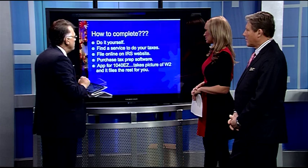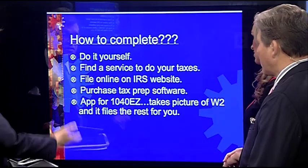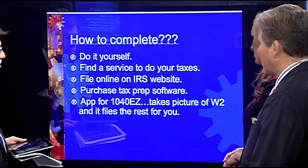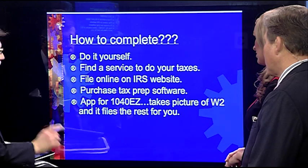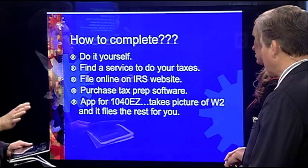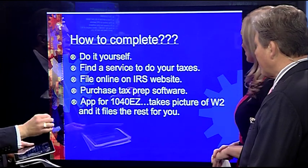And how to complete your taxes, you can do it yourself. You can find a service to do your taxes. You can file online at the IRS website, purchase tax prep software, and this is really neat. There's an app out there for 1040 EZ. This is for somebody that doesn't have any deductions per se, and they just have earned income like through their job. So you can get an app, you can take a picture of your W-2, and it'll fill your taxes out for you and e-file it, and you don't do anything else. Wow. So you can't get any more simple than that.